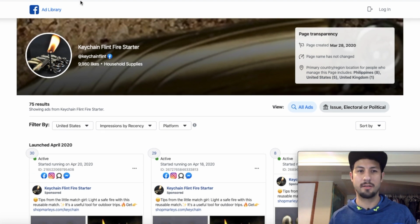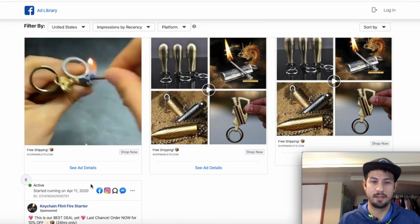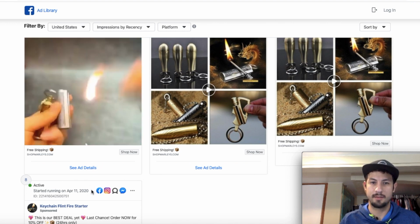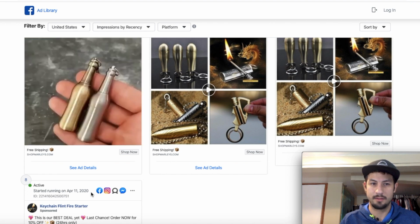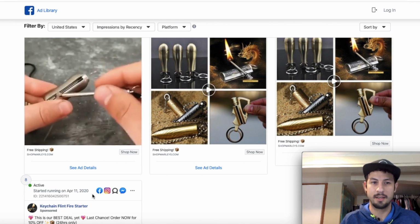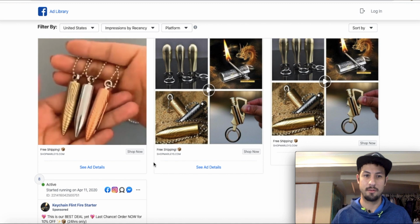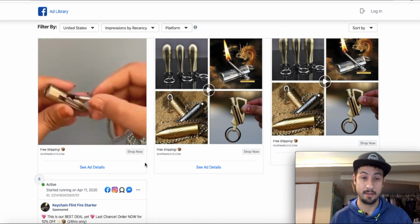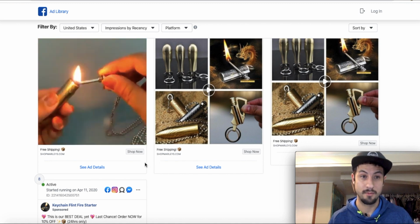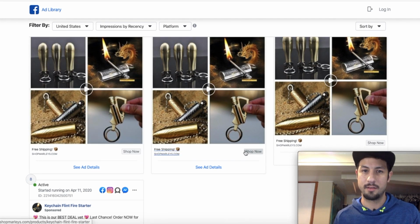They actually started this page, and they already got 9,980 likes just on this page. It's a super simple ad, very easy to make. So that's another reason I can always create different ads, like lighting a birthday cake, camping or fishing. It's good for right now too, as a survival item, for this pandemic craziness that's going on. Let's go to their store because I want to show you guys their store.